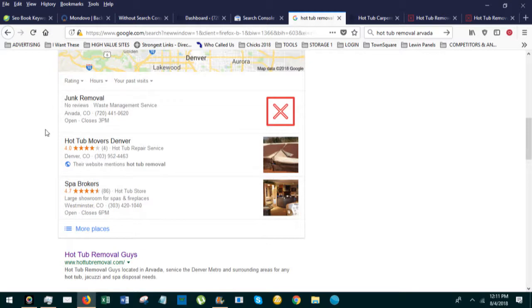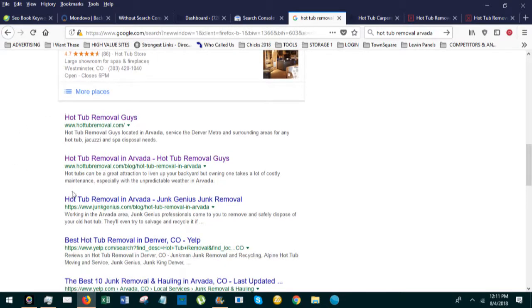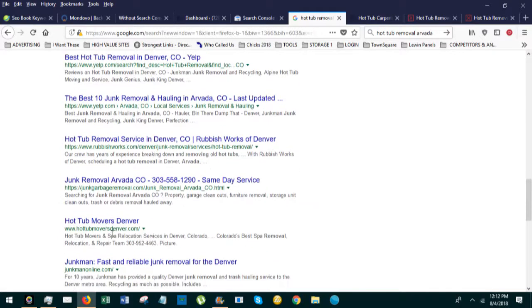Then the first set, for Google Places or Google My Business, has a couple of different companies that are targeted to where I'm located and where I'm searching from. The first generic search results are these guys, hottubremoval.com. Wow, they're targeting that specifically. That's a company with a blog, and they're targeting specifically Arvada hot tub removal. These guys are probably getting the lion's share, I'd say 40 to 60% of the search related to hot tub stuff in Arvada. They're probably the higher dollar guys, and then you'd probably find a cheaper somebody down inside this list, like junk garbage removal.